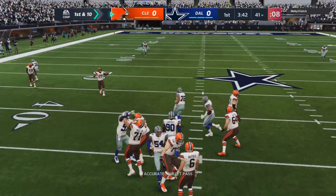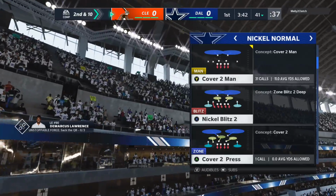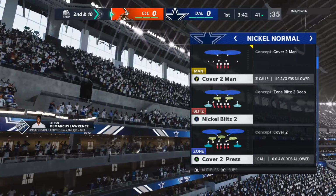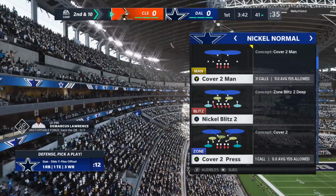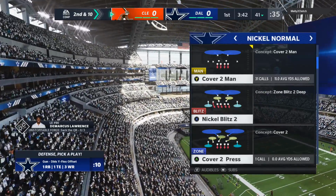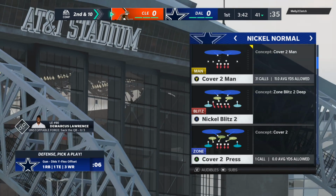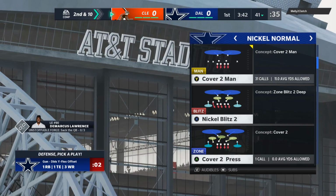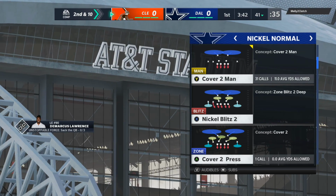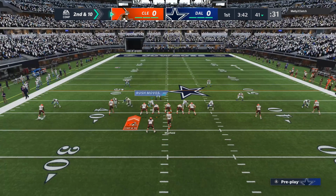For Mayfield, and the tip there altered the ball flight, and it falls incomplete. It'll be second down. Certainly appeared to take away his first read, and by the time he tried to look elsewhere and find an open target, the coverage was too good. That one falls incomplete. Here now is 2nd and 10, again from the 41.